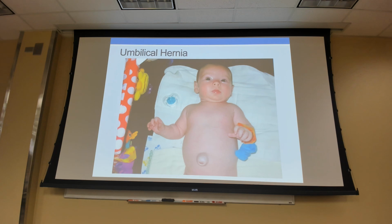You see something like this, and you literally just teach them to reduce it. So if the baby's crying, as long as you can push it back in, and everything goes back inside, it's totally fine. Nothing to do there.